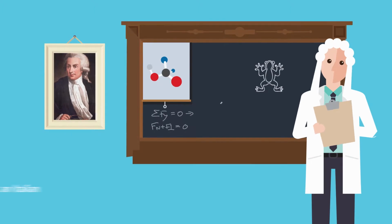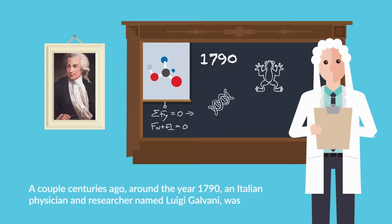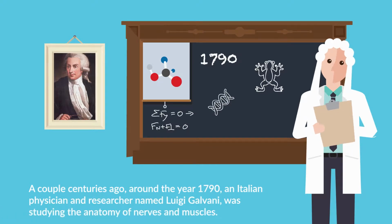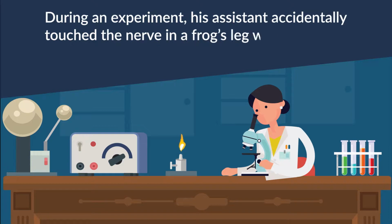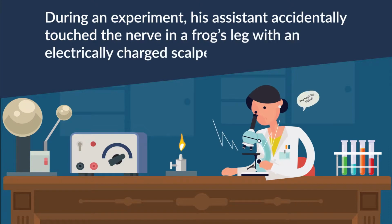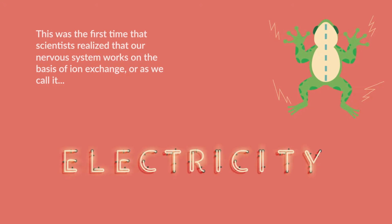More than 2 centuries ago, around the year 1790, an Italian physician and researcher named Luigi Galvani was studying the anatomy of nerves and muscles. During an experiment, his assistant accidentally touched the nerve of a frog's leg with an electrically charged scalpel, and they saw the leg kick. This was the first time that scientists realized that our nervous system actually works on the basis of ion exchange, or as we call it, electricity.